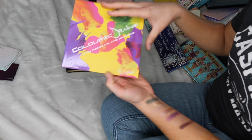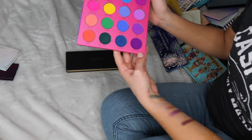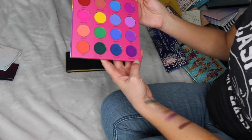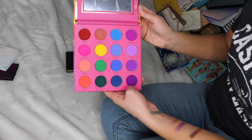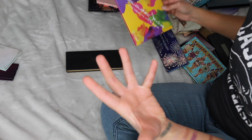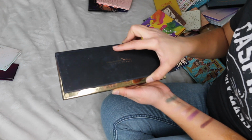What can I say? This I'm definitely gonna keep. This is the Colored Rain Vivid Pigments shadow. These colors are so pigmented, and this is probably the best rainbow palette in my collection. This is awesome. Well, second best rainbow palette. I have another really great one, but this is awesome. A really beautiful rainbow palette. So I'm gonna keep this one. It's still performing amazingly. It's an amazing palette, one of my favorites. And this is the Colored Rain Queen of Hearts palette.